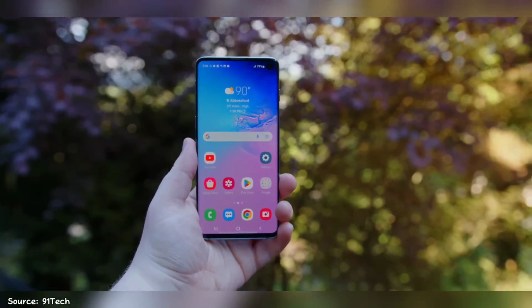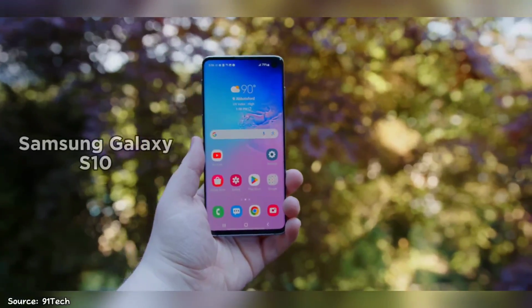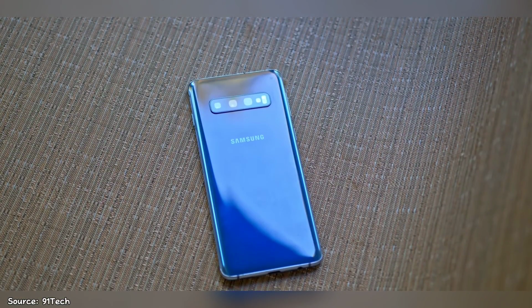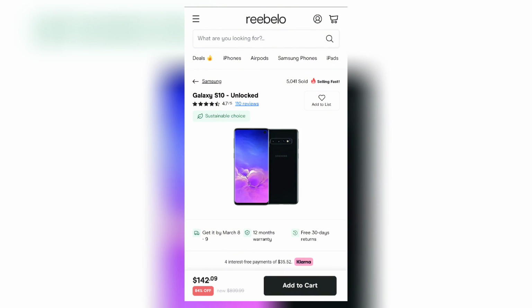5 years is a really long time in the world of smartphones. Today we are revisiting the Samsung Galaxy S10, a flagship phone that launched back in 2019. It was launched at $900, but today you can get it for around $140. But is this still worth considering in 2024?